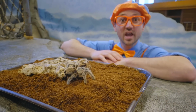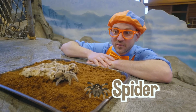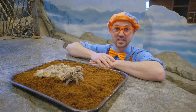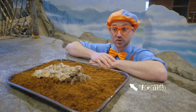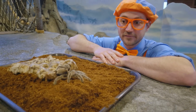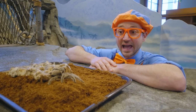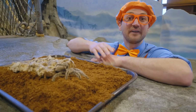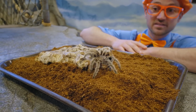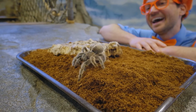Whoa, check it out. Yeah, this looks like a spider. Whoa, it is such a big spider. This is actually a Chilean rose-haired tarantula. Whoa, hello! I used to be really afraid of spiders, but not anymore. This one's actually really nice. Yeah, if I let it crawl on me, it wouldn't even bite me. This one is very nice, and it looks really hairy. Look at her.